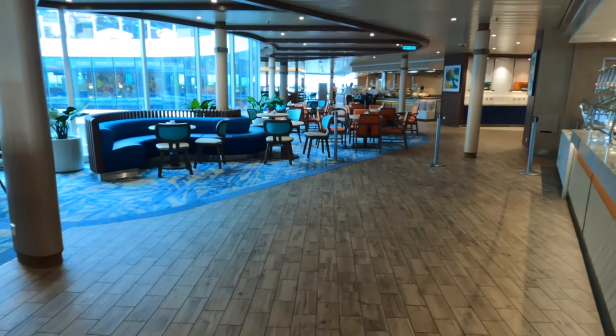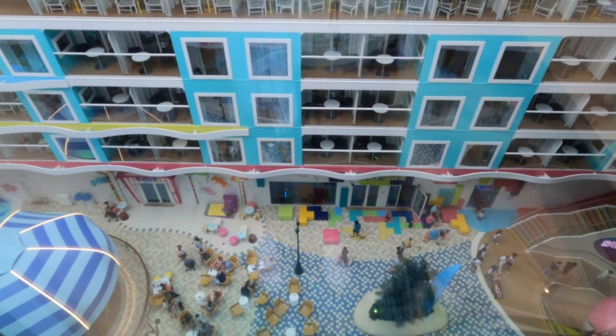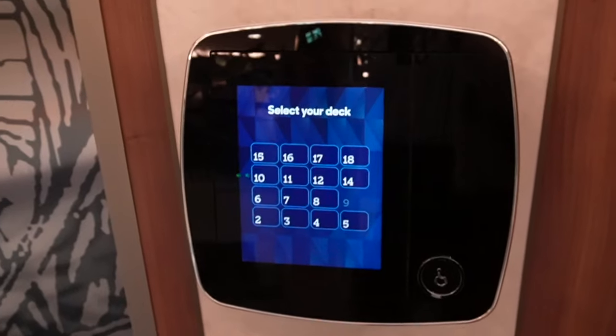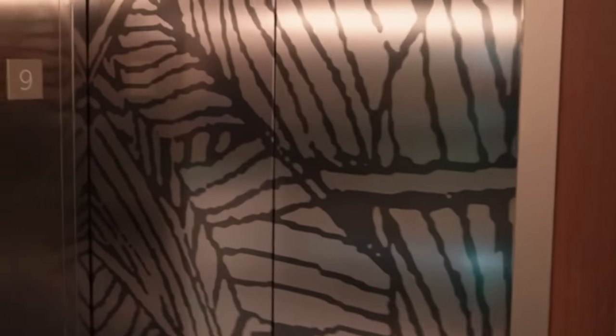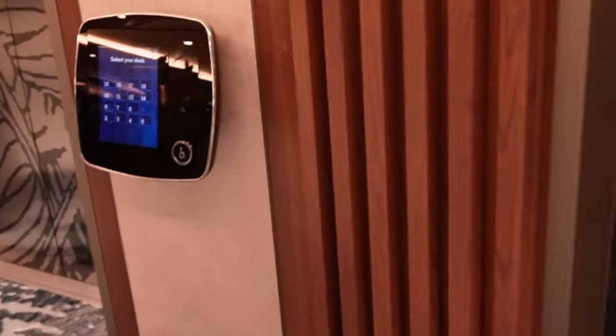And after this brief exploration, I'm ready to head to the stateroom. The elevators are kind of interesting because you select your deck and then it tells you what elevator to go to, like either A or B or whichever. So you don't touch buttons in the elevator, it's done right here. A beautiful ship so far, and I'm going to go check out what my room looks like now.